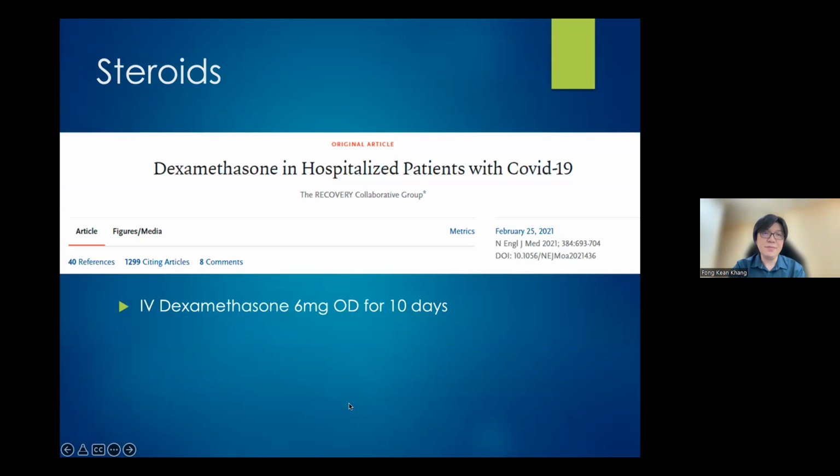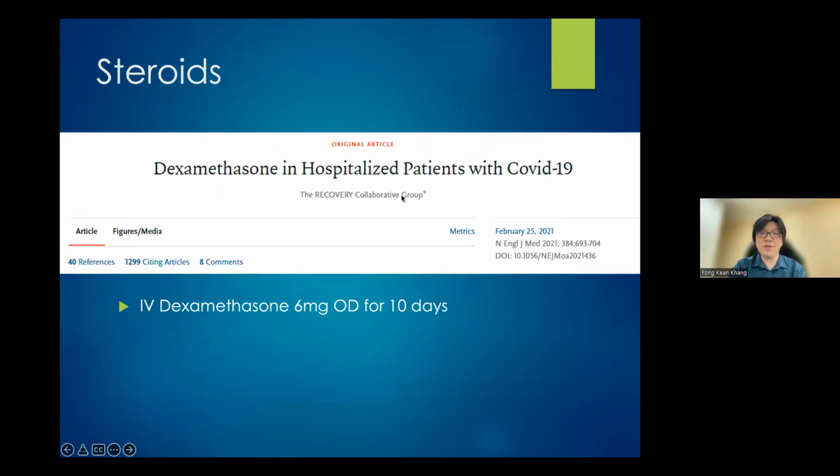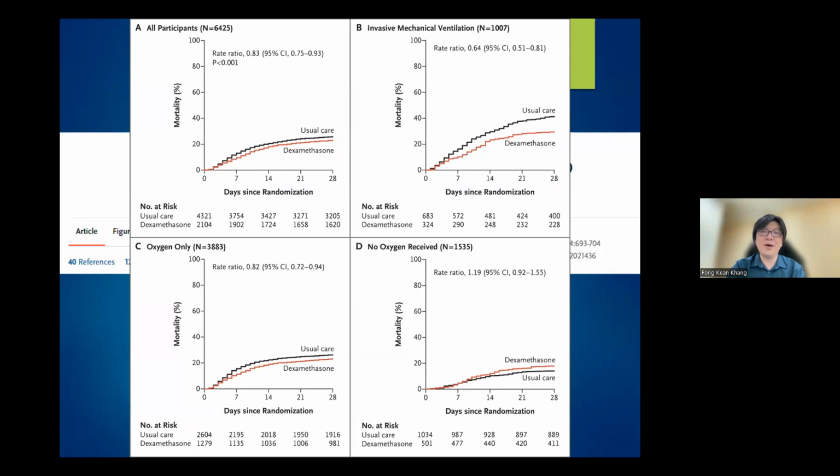Yeah. So there's some evidence for dexamethasone. I think we've already probably read this before. Dexamethasone usage was shown to improve the survival of hospitalized patients with COVID-19 for patients who require oxygen support, and those on mechanical ventilators. So you can see that with mechanical ventilation, dexamethasone reduced the mortality compared to usual care without. And those with oxygen, reduced mortality.